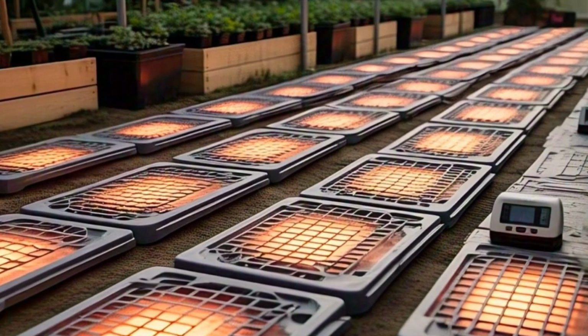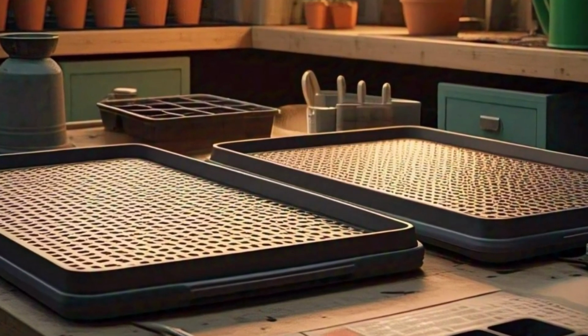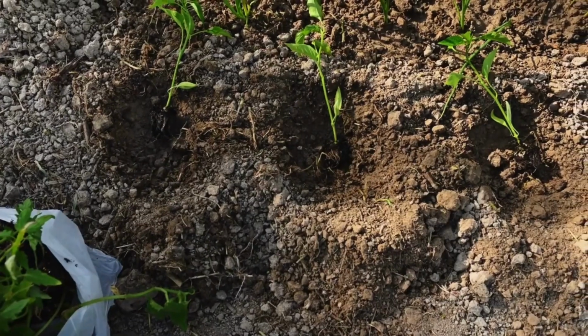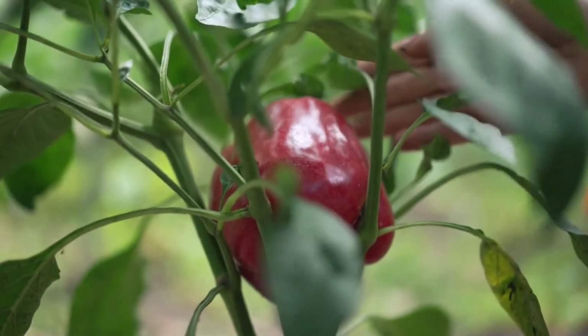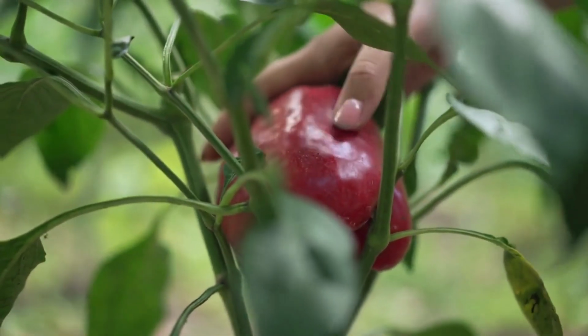Heat mats. These provide consistent warmth, promoting better germination. Seed starting mix. Choose a mix specifically formulated for seedlings. Plant labels. Use labels or popsicle sticks to keep track of your plants.